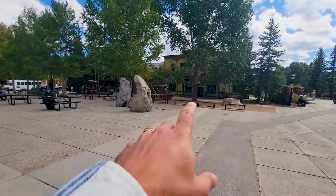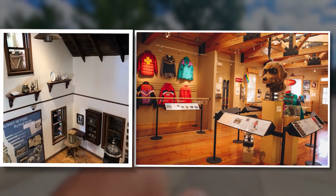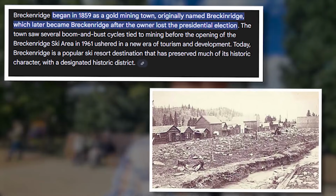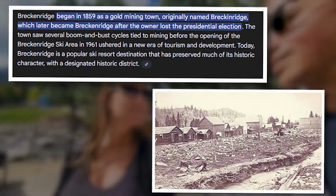So visitor center right here with a little bit of history of the town. I'll give you a short and quick history of Breckenridge. It's a mining town. People came here for gold. That's pretty much it. And skiing. Oh yeah, and skiing. Eventually skiing, but mainly it was gold first.